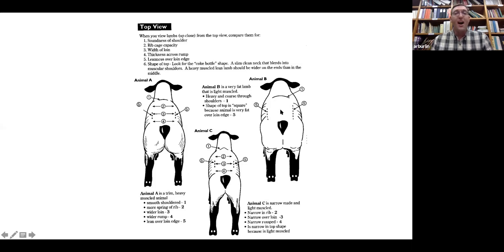So if we're just seeing lambs in a rack or being held and we're not allowed to handle them and we're judging market lambs, one of those places we can really evaluate finish is by looking at the shape of this top. If it is very round and they're very rounded out over the dock up here, and then we'll talk about looking at the shoulder in a minute, that's a sign that a lamb is carrying a lot of condition and it's probably got too much fat, or a less desirable amount of fat than we prefer.